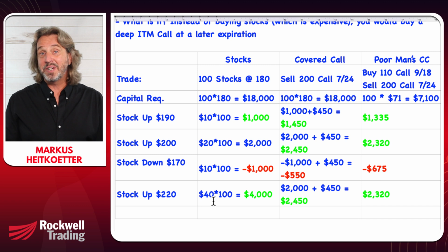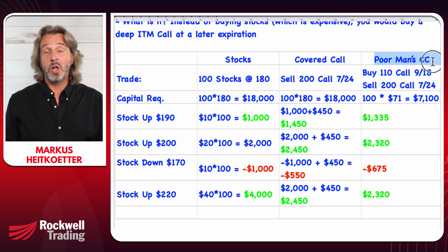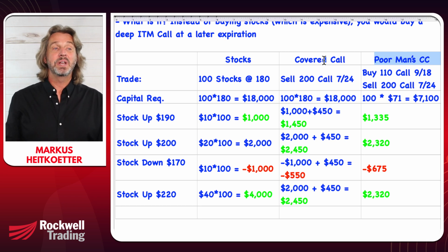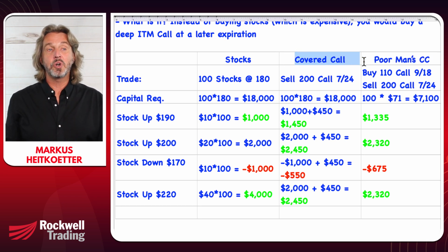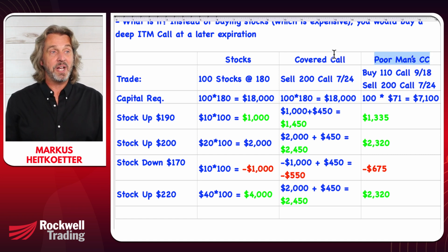The only thing is that you wouldn't make as much money as if you had traded the outright stock. But overall, as you can see, the advantages of trading a covered call or trading a poor man's covered call, if you're long-term bullish on a stock, that's the important thing. If you're long-term bullish on a stock, then the advantages of trading a covered call or a poor man's covered call outweigh the disadvantages than trading a stock. And before you trade a covered call, if you don't have any stocks in your portfolio, consider trading a poor man's covered call.